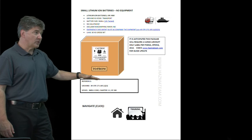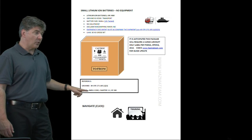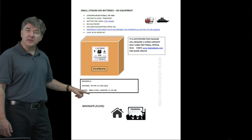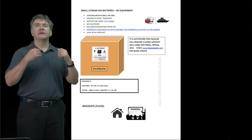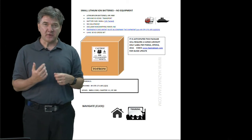We also include a reference. All right, so we have a reference to the ground regulations and to the vessel regulations. And I want to point out that this is just a guide. This is not the full set of regulations.